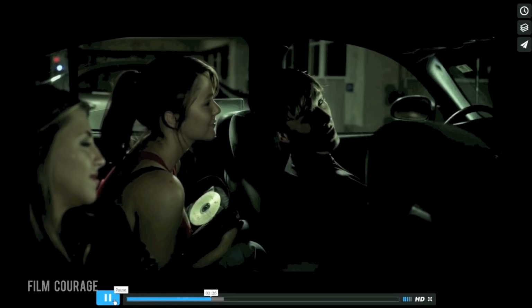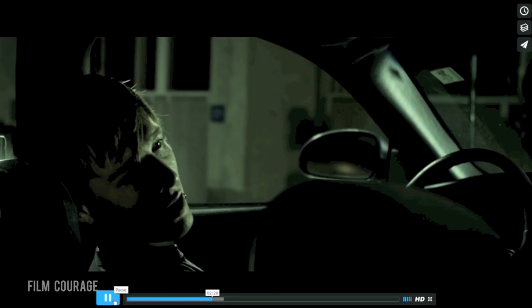But I wanted to punch in a little bit on him for a close-up, and there's the close-up. It's the exact same shot. This is just done in post-production. If you were to do this correctly on set with the proper lenses, the background probably would have looked a little bit different, but at the end of the day, like I said, who cares?